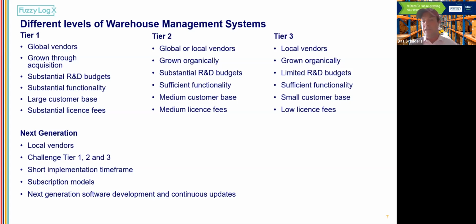Local vendors have grown organically. They've been around for probably 20 years. They'll have limited R&D budgets because locally there's a limited customer base. Functionality will be sufficient for most businesses, and usually it's like an entry into WMS systems. Then you get tier 2 and tier 1. There's a bit of an overlap here.